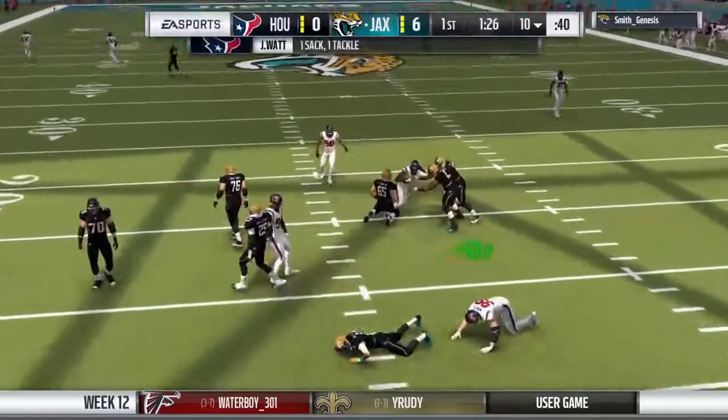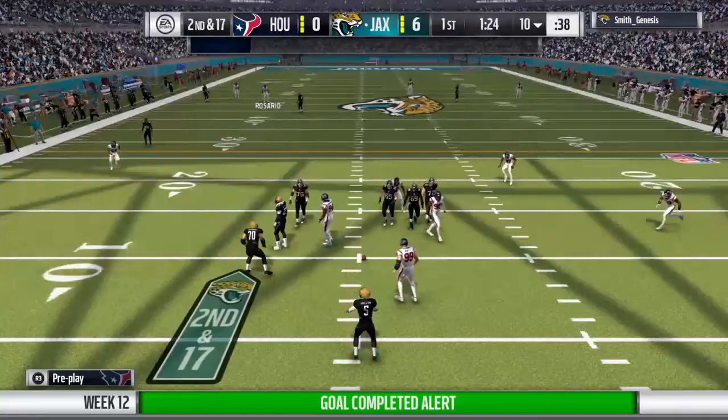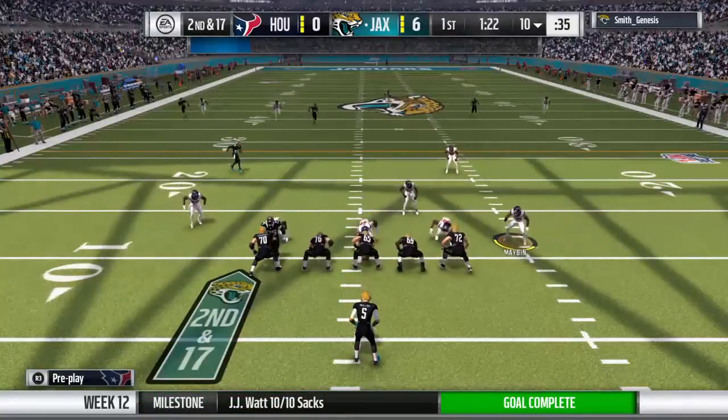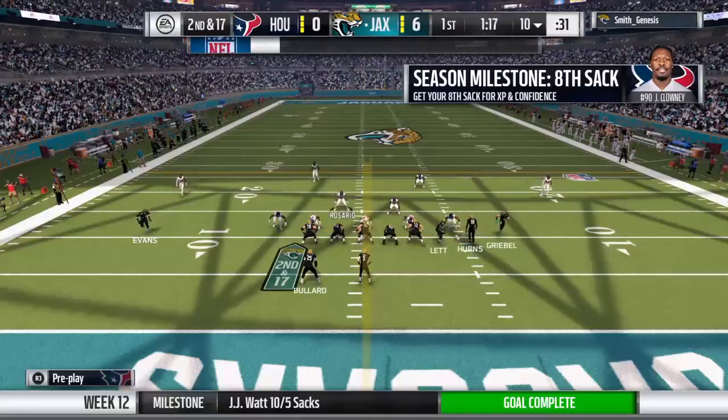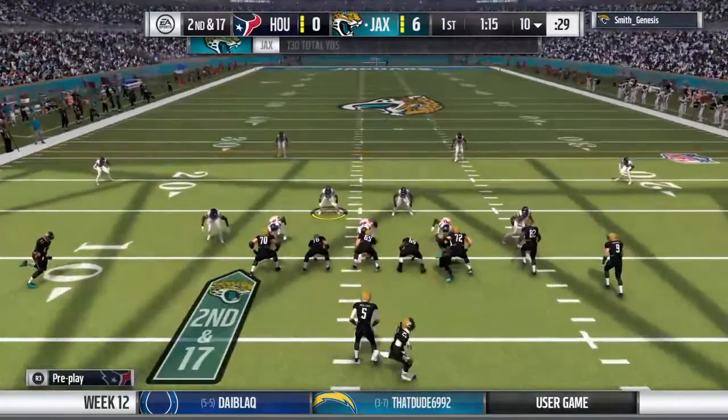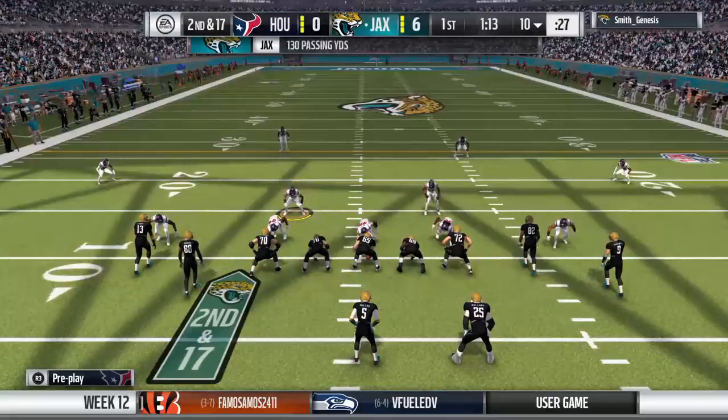Nowhere to escape, and he goes down. J.J. Watt in there for sack number 127 in his great career, moving him past Kansas City Hall of Famer Derrick Thomas on the all-time list.